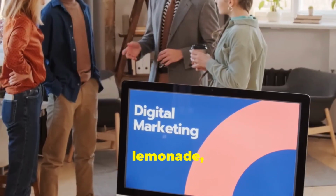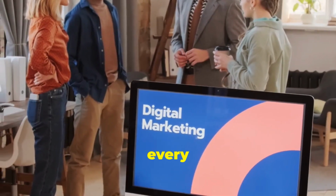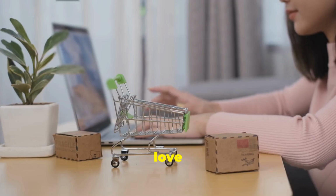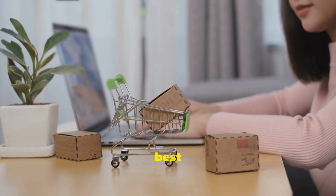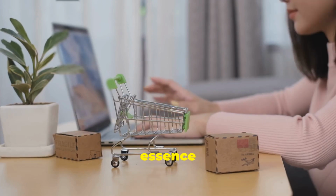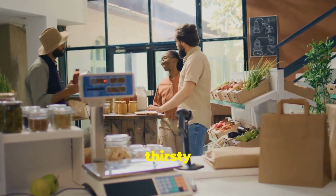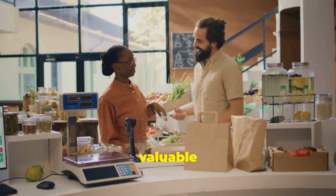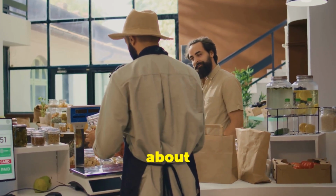Instead of selling lemonade, you're promoting products or services from other companies. You earn a commission for every sale made through your referral. It's about connecting people with products they'll love and earning a commission for each sale. Imagine being able to recommend the best lemonade to your friends and family and getting paid for it. That's the essence of affiliate marketing. You become the friendly neighborhood expert, guiding thirsty customers to the perfect refreshing drink. Your role is to provide valuable information and recommendations, helping people make informed decisions about what to buy.